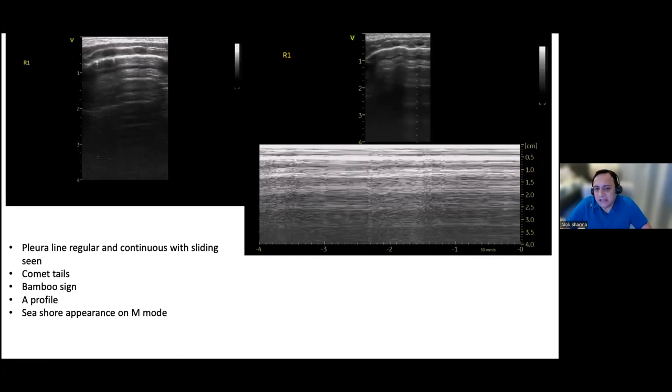So what you can classically see is alternating seashore and then something that sometimes looks like a barcode in this image. This is not a true barcode sign. Again, go back to clinically what you can see.